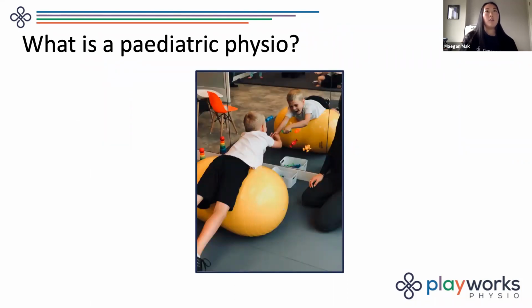So before I go into the types of foot pain, I just want to give a little bit of an overview of what a pediatric physio is. I'm often asked, why do kids go to physio? What would you see kids for? A really brief description is that our job is essentially to trick kids into doing exercises. So we create fun games, obstacle courses, and activities that target specific physio goals that we're working on.